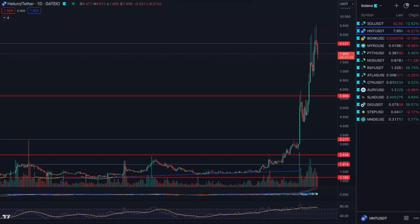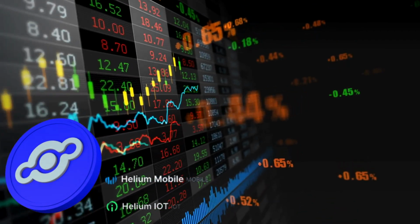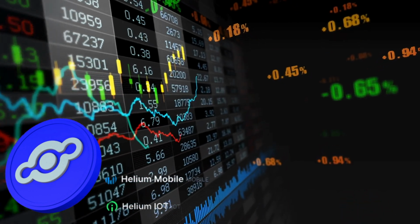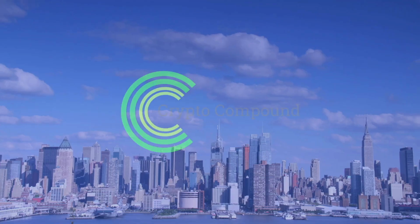With all the positive sentiment and news surrounding Helium Mobile, I am expecting this dip to be eaten up in the coming days. A new local low that is higher than the previous is what we are looking for in the HNT and its sub-network token. We also may be approaching the last few days or even hours to pick up HNT below the $10 level.